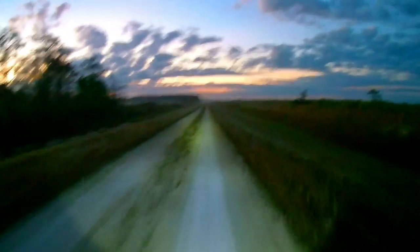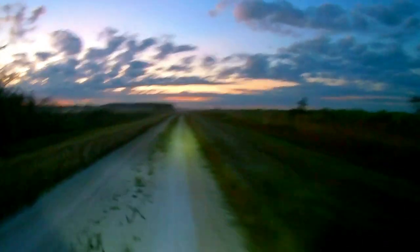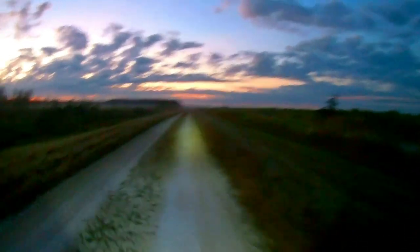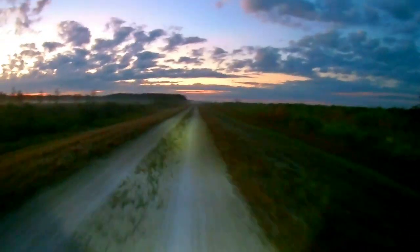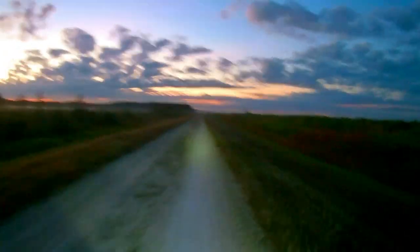And then from there, you have access to all those trails that go down to Miami, into the Everglades, the Fakawi trails down there. Never rode them myself, but I gotta build up my endurance if I wanna get down there from here.